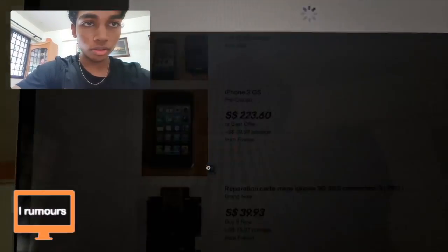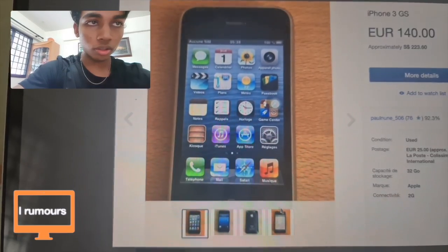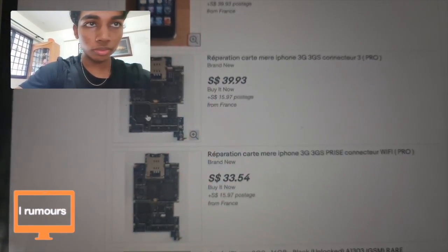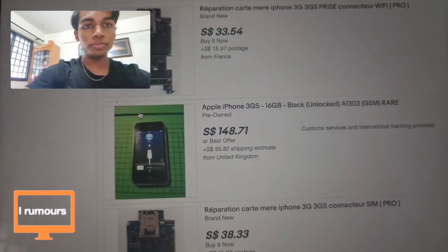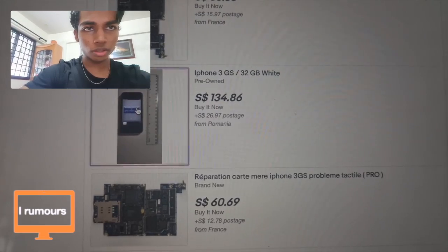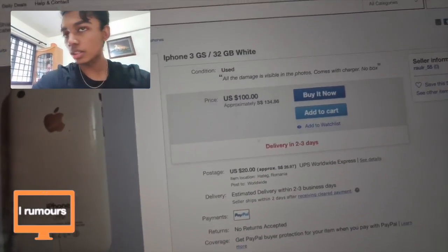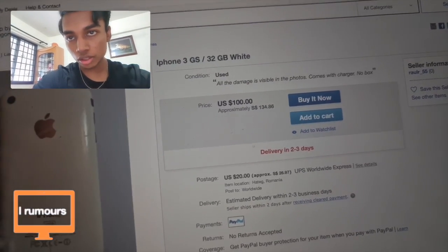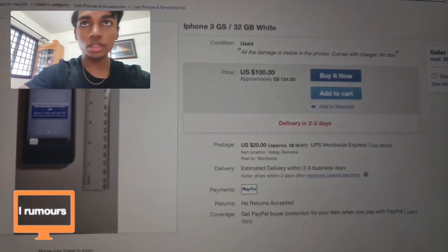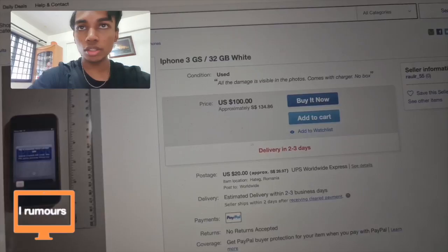This looks pretty good. Okay, it's a black color one. No. Okay, this looks pretty good. 3GS 32GB white. Okay, this is in pretty good condition. Okay, no, the shell is cracked. But $100 is a good deal.